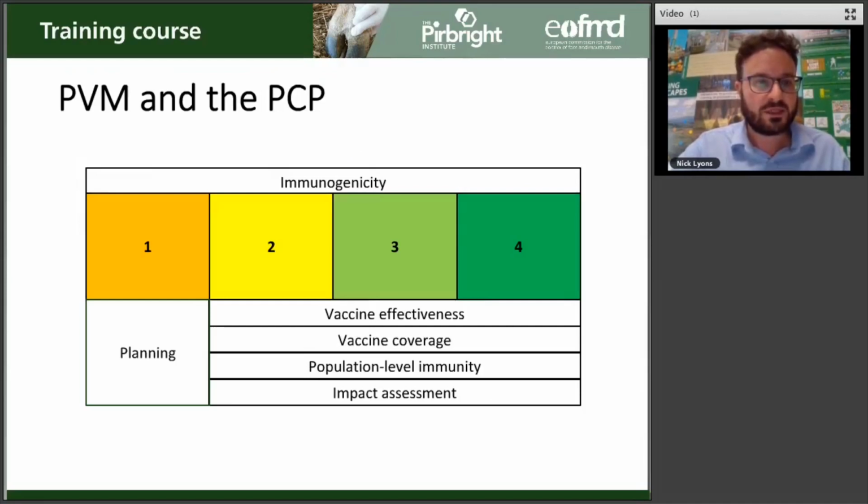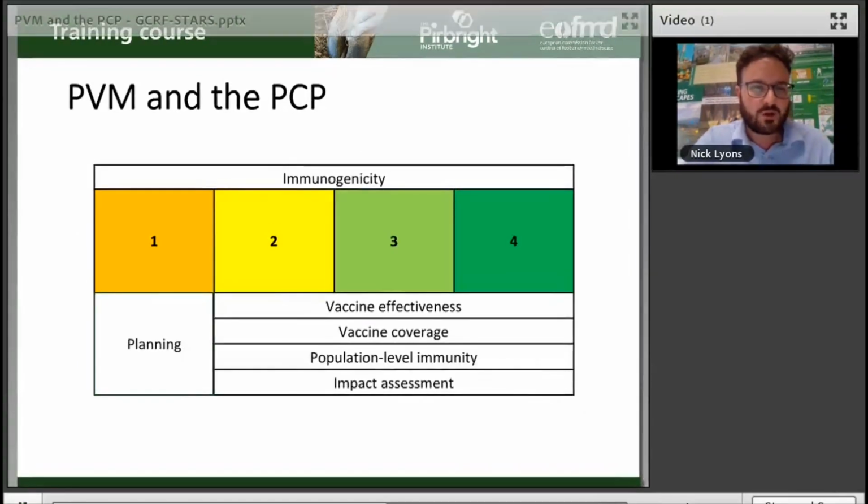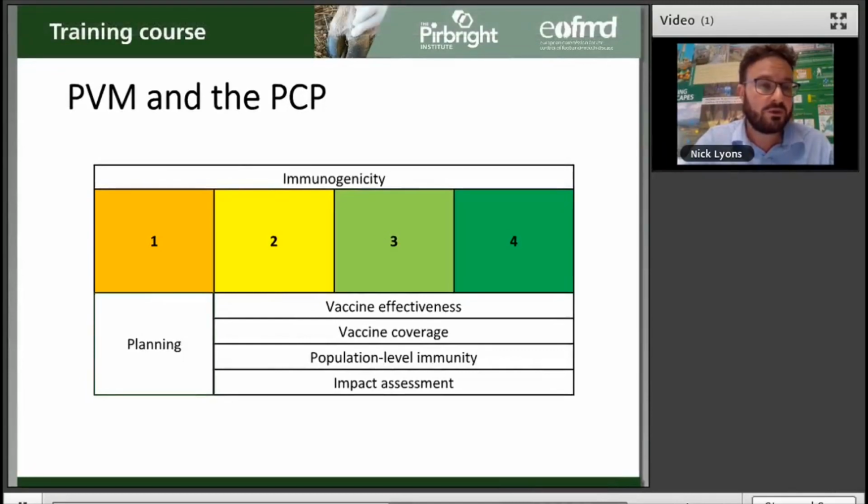So this is just a small schematic to show which of these studies are appropriate for the different stages. In stage 1, 2, 3, and 4, immunogenicity studies are very relevant. You always want to make sure you're getting hold of quality vaccines. Maybe in the higher stages you want a higher quality vaccine, so you might have different cutoffs or different targets. But really, even a country that's in stage 1 of the PCP should be doing immunogenicity studies if they're using vaccines, but also to help prepare them for stage 2. So you need to know if the vaccine is appropriate and if it's of sufficient quality. Ideally, you want to know that before you start using it in risk-based control. So it's an appropriate measure to use in stage 1.